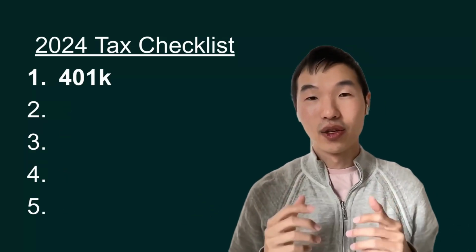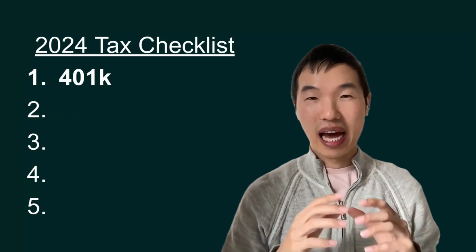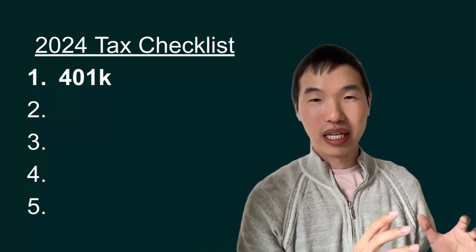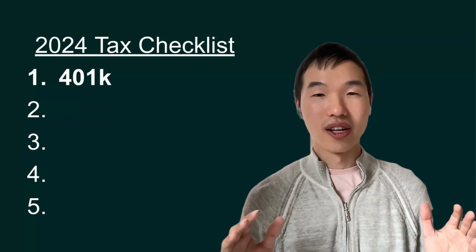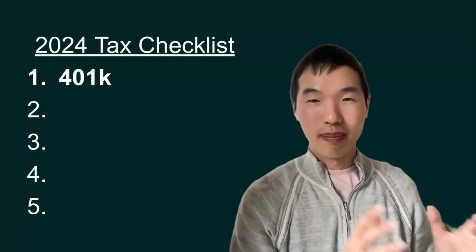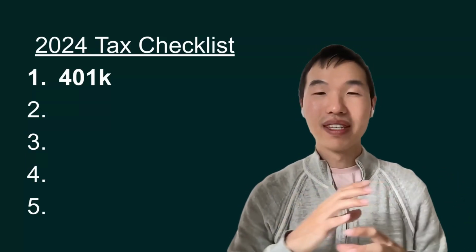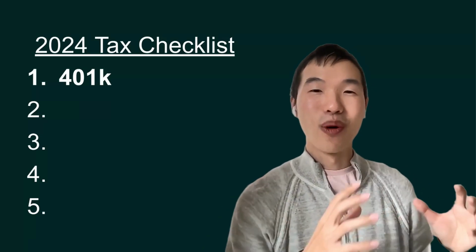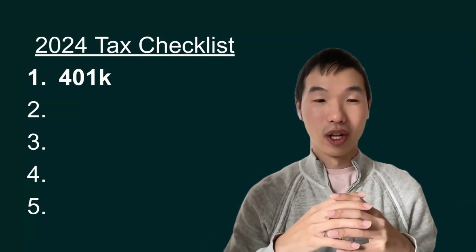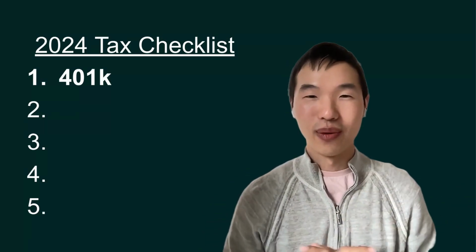First is your 401k employee contributions. As a reminder, in 2024, your maximum contribution is $23,000. And that has to be completed by December 31st, 2024. So if you haven't done contributions up to this point in the year, you may want to do a large contribution for your final paycheck or two for the rest of the year.